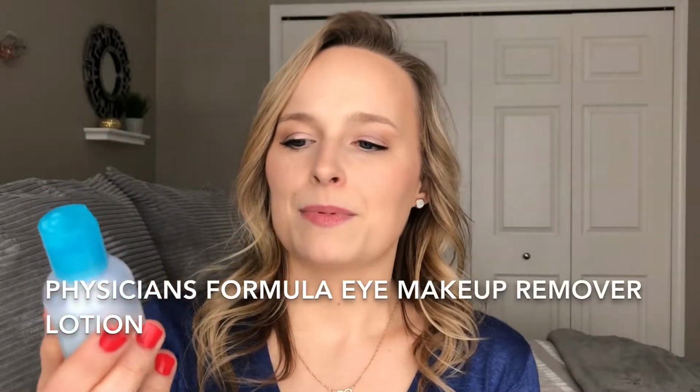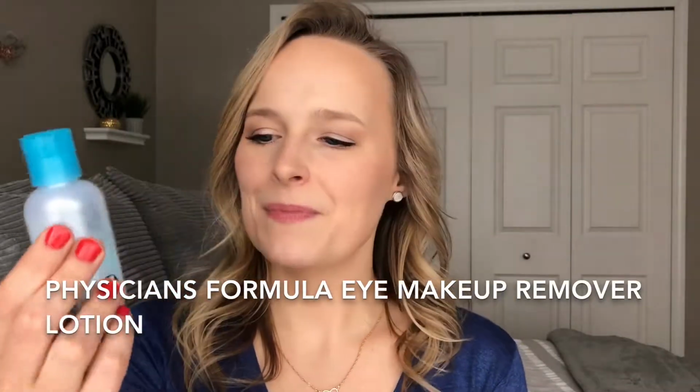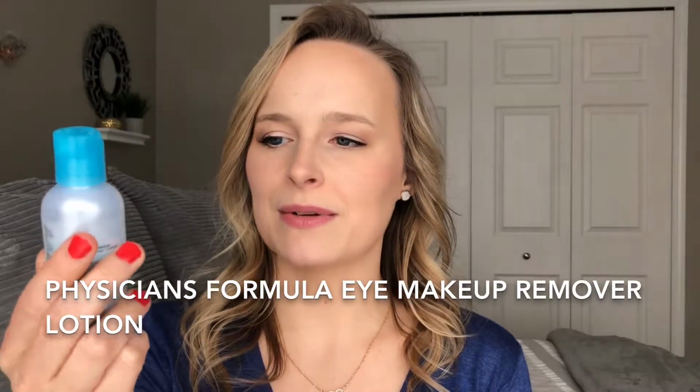Or if you want something that's more designated for removing makeup and that's been tested on your skin and around your eyes, this Physicians Formula eye makeup remover lotion is really awesome. It's only $5 for 2 ounces, and this does have mineral oil in it. And I know I mentioned that that's not the best oil, but it's just because it's a cheap oil.